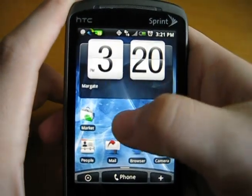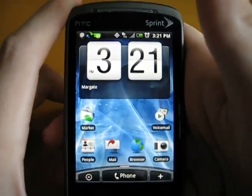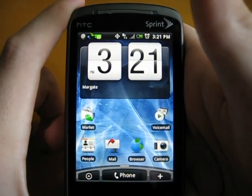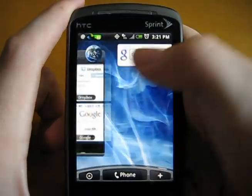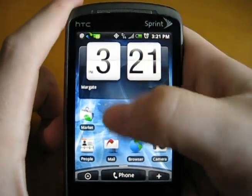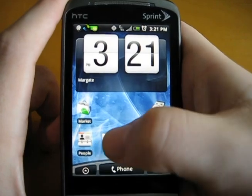You do get 7 home screens, which is great for those of you who want a lot on your device, but it does slow down the processor a lot, or the phone, I'm sorry. It slows down the phone a lot, so that's not good.